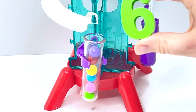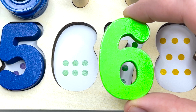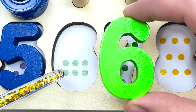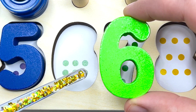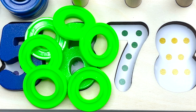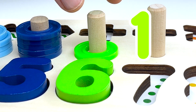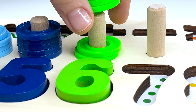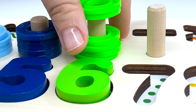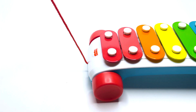Our green number 6 puzzle piece. Count the dots with me. 1, 2, 3, 4, 5, 6. Let's try to count the rings together. 1, 2, 3, 4, 5, 6. Look, there's a xylophone coming.